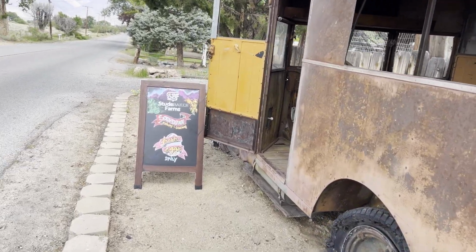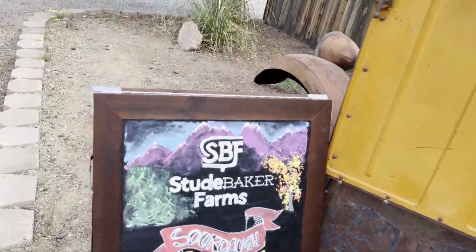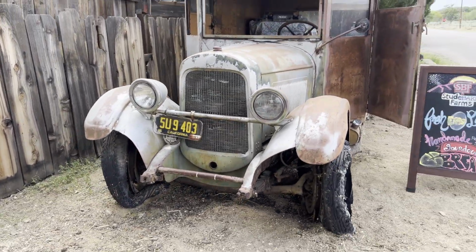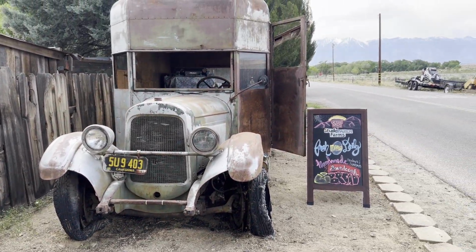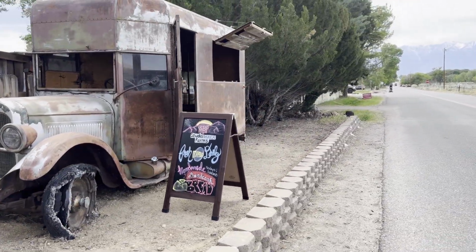We are now open for business, thanks to all your patience. This is what she looks like from the road.